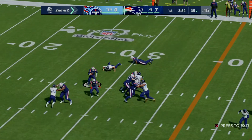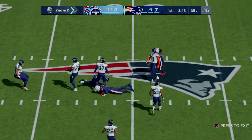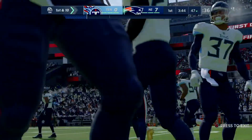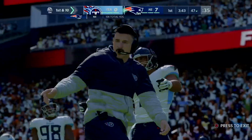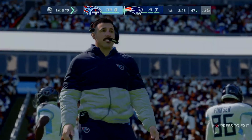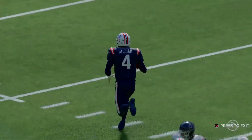Brings up Stidham from the shotgun at the 35-yard line. Partner, he was going through his progressions. Not there, not there. After about the 3rd one, he decided he better pull it down and run for it. And he slides down and avoids the hit for good measure.